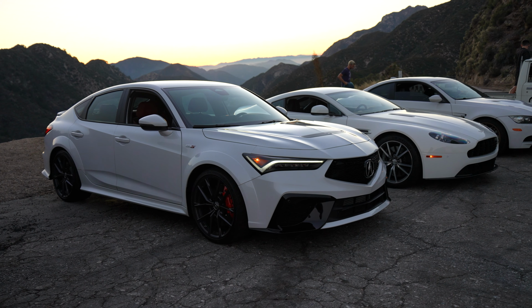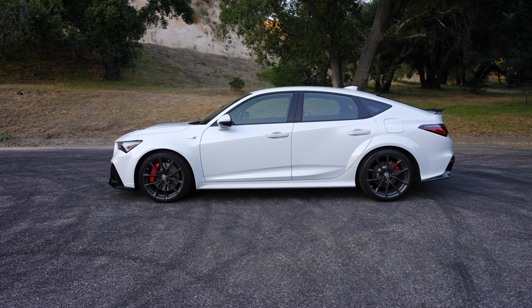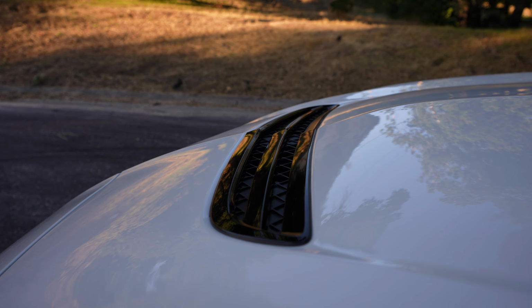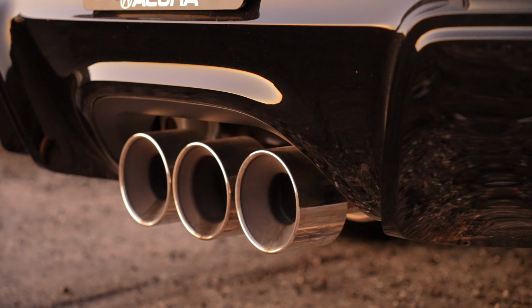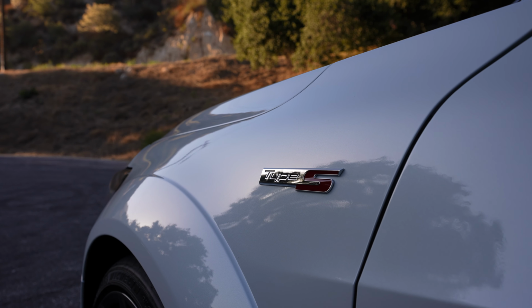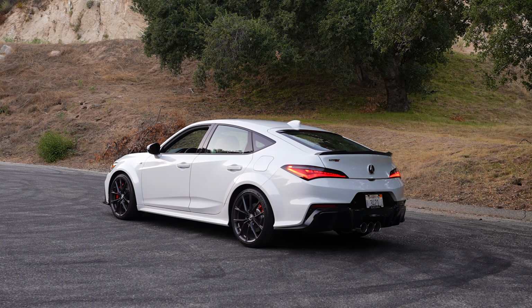You've got pretty big fender flares over these 265-section 19-inch tires. They are Michelin Pilot Sport 4S, and they are very grippy, and they definitely make a little bit of road noise. They also contribute to a fairly firm ride. Other differences from the regular Integra: you've got this air extractor on the hood, this lower valance, a triple exhaust, which mirrors the Type R, this rear diffuser, and this very nice carbon fiber wing. Overall, it looks pretty aggressive, but a little bit more subdued than the Type R because you don't have the big crazy wing in the back.